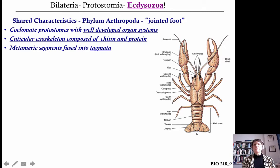So you'll have a really specific, let's say, head or cephalothorax, and then abdomen or subdivisions of the body. And those subdivisions we will call tagmata. And again, in some cases, it's because of repeated segments that are fused together, like you see in the upper body, if you will, of this crayfish.